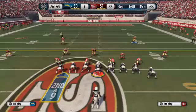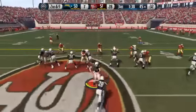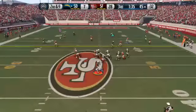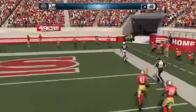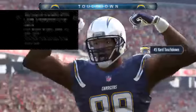Getting set as fast as they can. Scans the field. Touchdown, and they get one back.